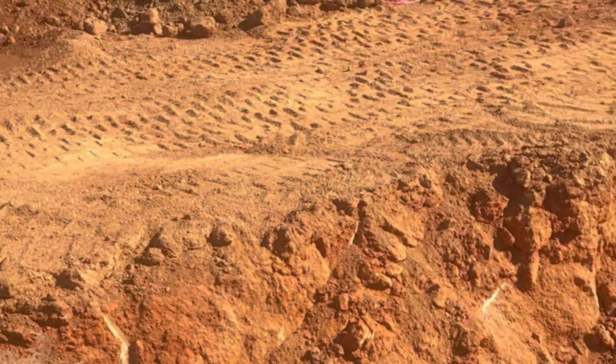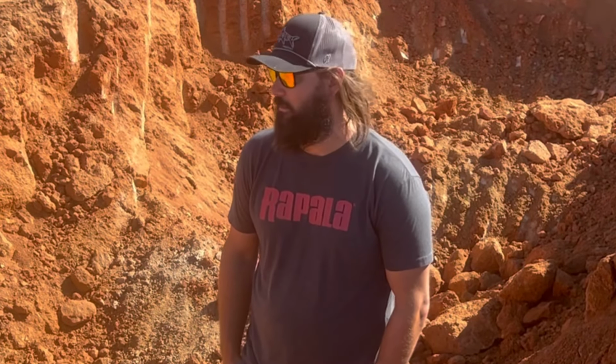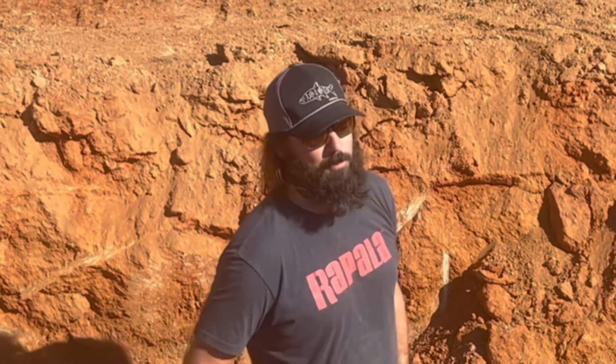So I think the safest bet is going to be a liner, but the complication there is I've got to deal with all these rocks. So I'm going to have to do a non-woven geotextile and the rock mats, and I'll have to jackhammer some of them down so they're not as sharp. But I think in the end, if I can get a liner in here, which I'm going to, it's going to be the best case scenario. Hopefully over there I don't hit granite and I can get down where I want to be, 10, 15 feet.